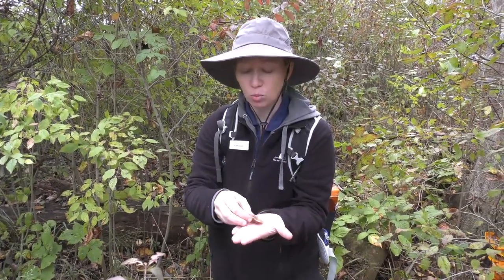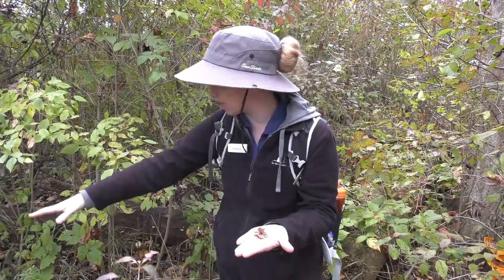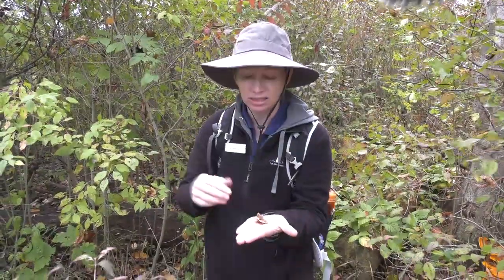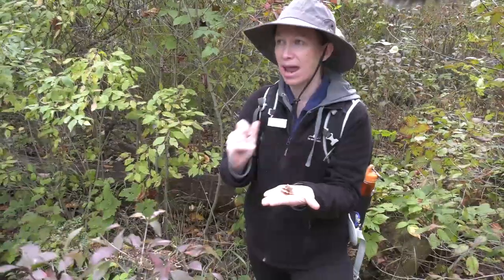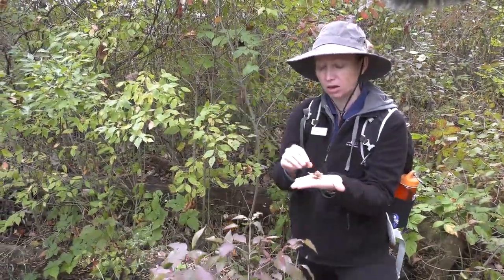Now, turkey tail is one of those species that is like the top 3 species that you're going to find for mushrooms. This is one you find all over. They tend to be on these decaying logs. You might find them actually on trees, but they tend to be more on something. And they're in that category of shelf or bracket fungi. So they kind of look like a shelf or maybe a bracket on a wall.